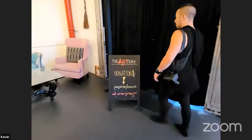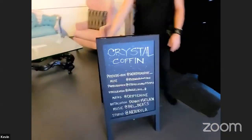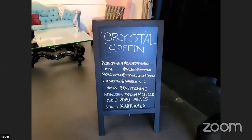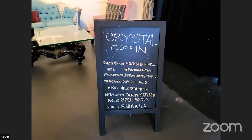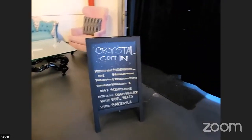Awesome, well, thanks for having us in here. And again, let's zoom in on your sign so that everyone sees it. The Artery. There are the performers for today's piece and the people involved. Please check out artrelay.com for art to purchase or gifts.